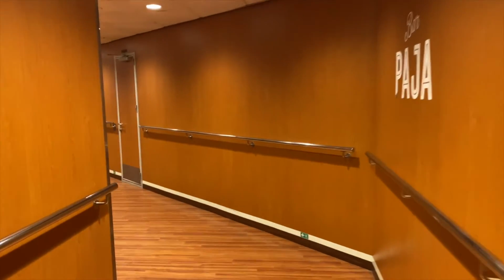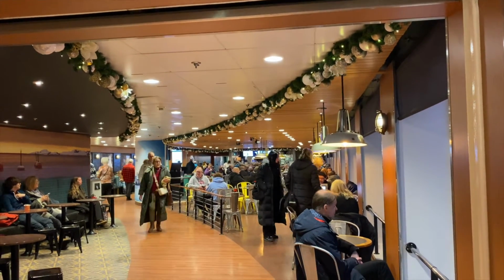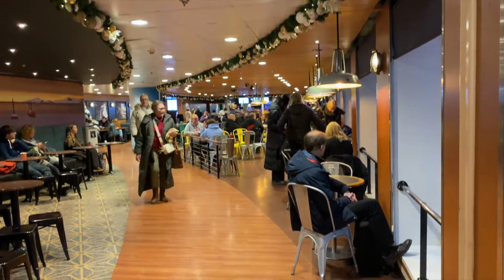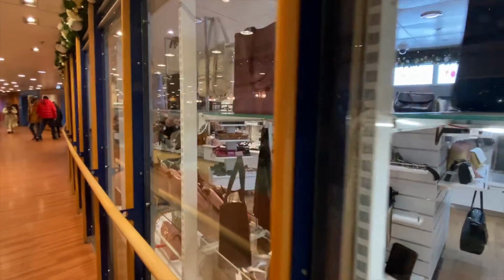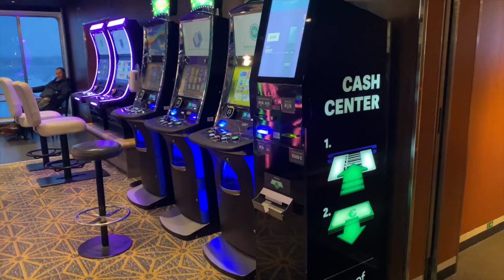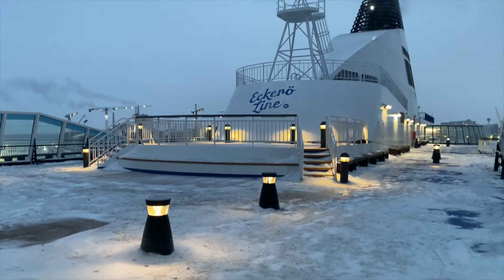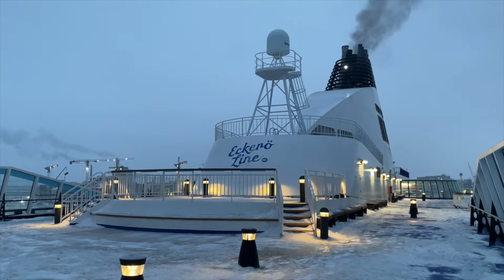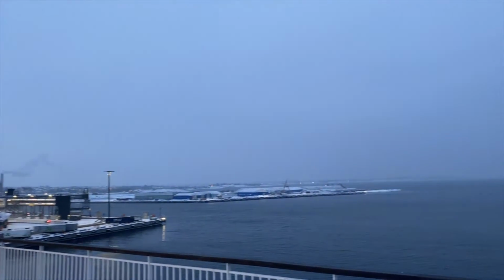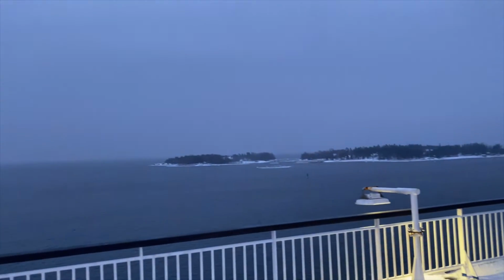However, take some time to explore the ship. I was truly amazed at the size of this ferry. I don't know what I was expecting, but I was not expecting this. It was like a small cruise ship. There are duty-free shops, slot machines, various cafes and bars, and a sun deck. Now, there wasn't much sun to enjoy in December, but if you can stand the cold, it is a great place to get some beautiful, unobstructed views before leaving the port.